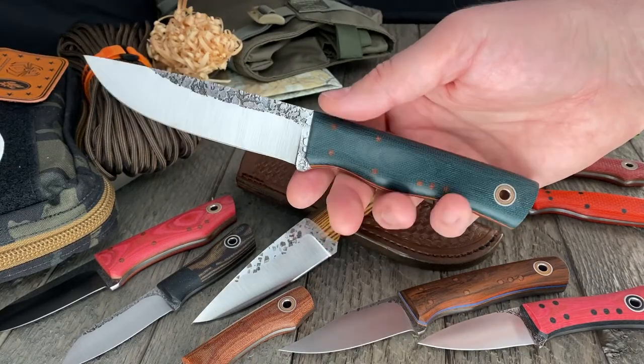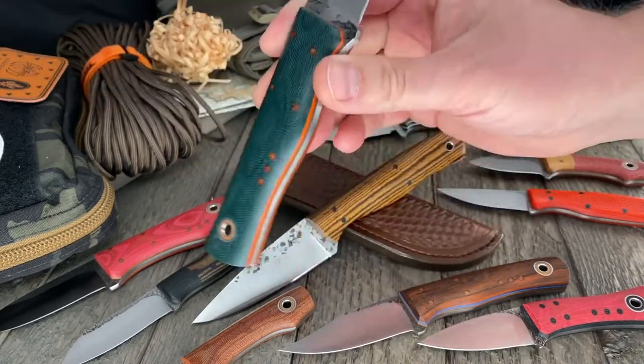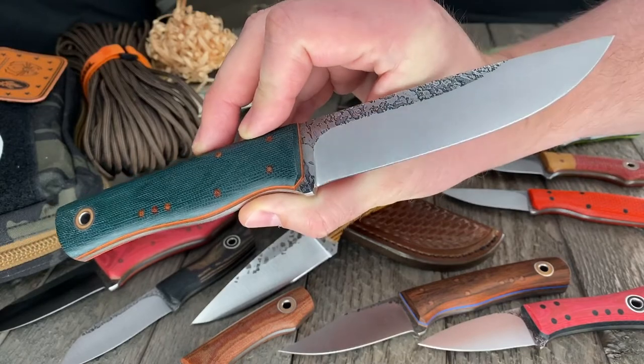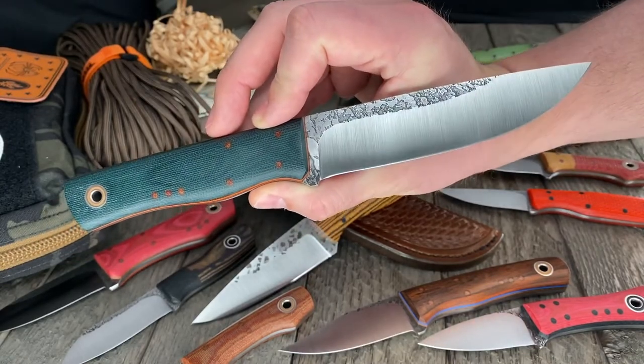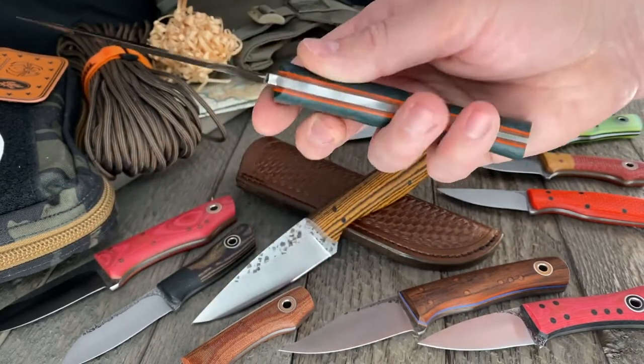So this one, getting into the larger knives here. So this is going to be on your larger bushcraft knives. This is the Leuku. And any of you that have a Fiddleback Forge Recluse with a 4-inch blade, this is the step up from that with an almost 5-inch blade on there.